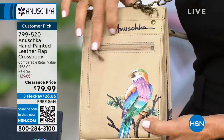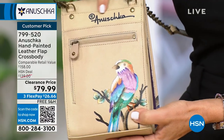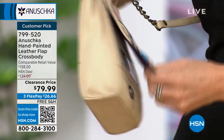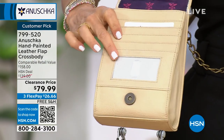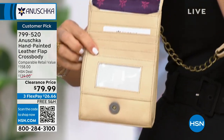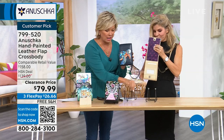We have that great zipper on the outside. You can slide your cell phone in here. There's the signature from someone in the Anuschka family. Maybe it's Baskar, his mom, whoever it is. And then the inside is all the slots here for your cards. I like that you can see your driver's license too. So if you're somewhere, you can just pop this up and show your driver's license and not have to take them out.